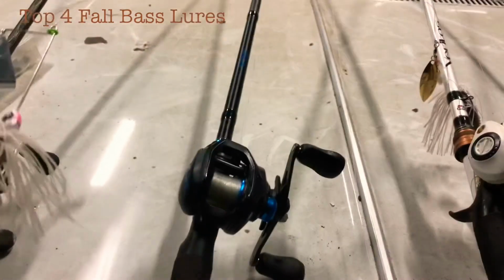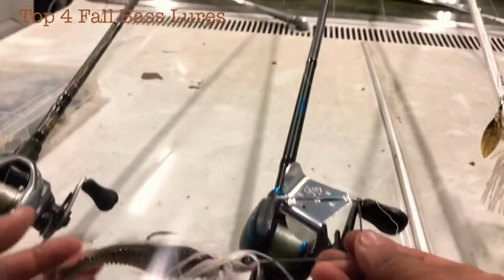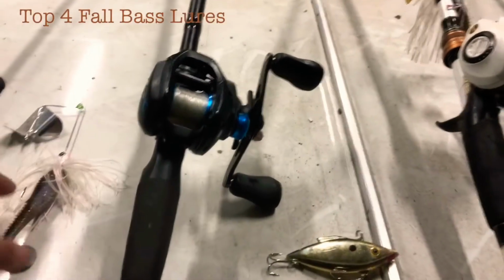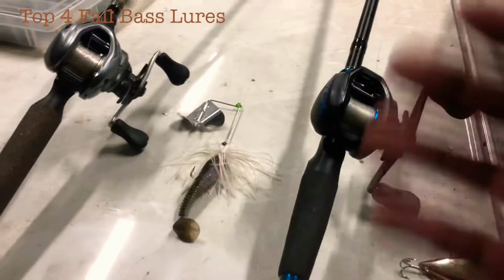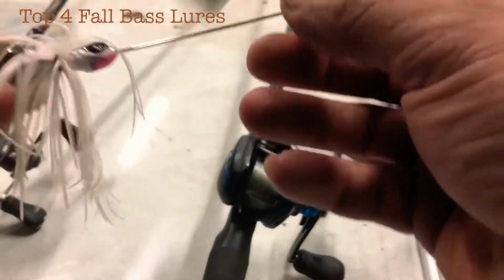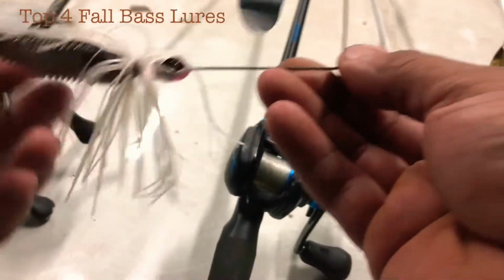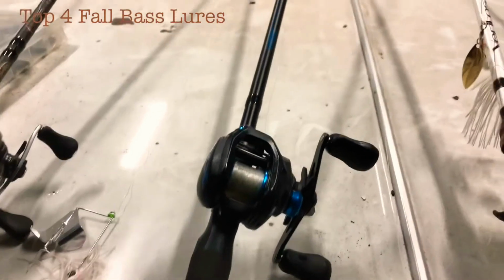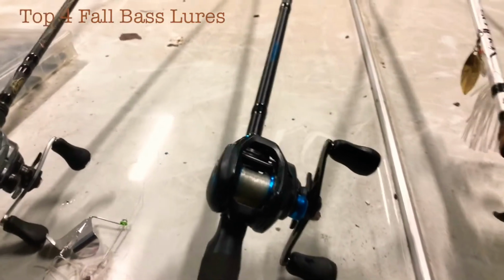Now, like I said, I'm just sticking to natural colors, so that's why this one is white. I have a black one that I generally will throw in the summertime, but that one killed it last time out. And this is just a Guppy's bait. I want to say it's a 3/8 ounce, but it looks good and it sounds amazing. And then just a paddle tail swim bait to trick the fish, to make them think it's real.